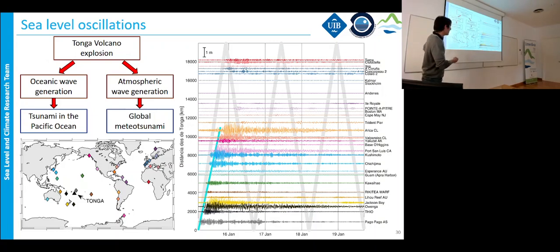Here in the Pacific Ocean, there was an important tsunami, as you can see in the sea level records, which occurred after the atmospheric waves, which traveled faster than the sea waves. So we expect that if the tsunami is caused by the atmospheric wave, it arrives earlier than the tsunami wave. But we see in the observations that the larger sea level oscillations were observed at the tsunami arrival time. So there is a lot of discussion in the literature about the origin of this sea level oscillation in the Pacific Ocean, which was very, very long.